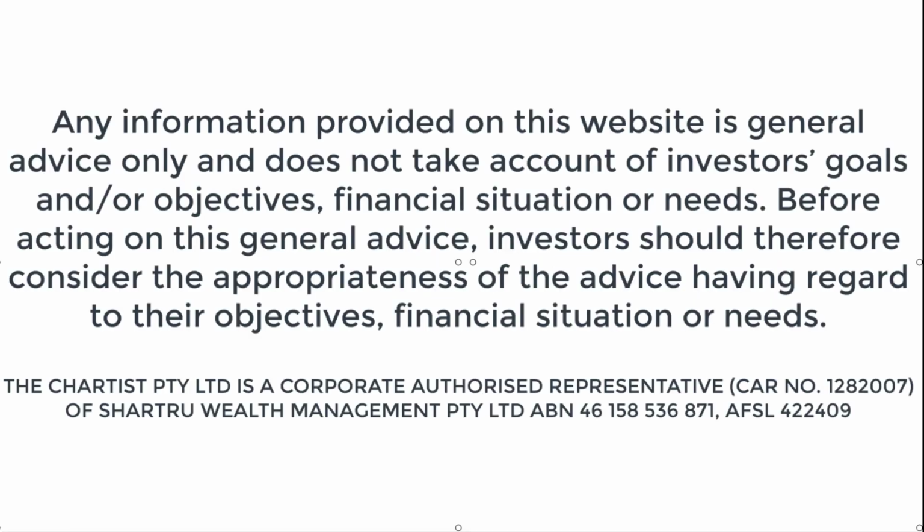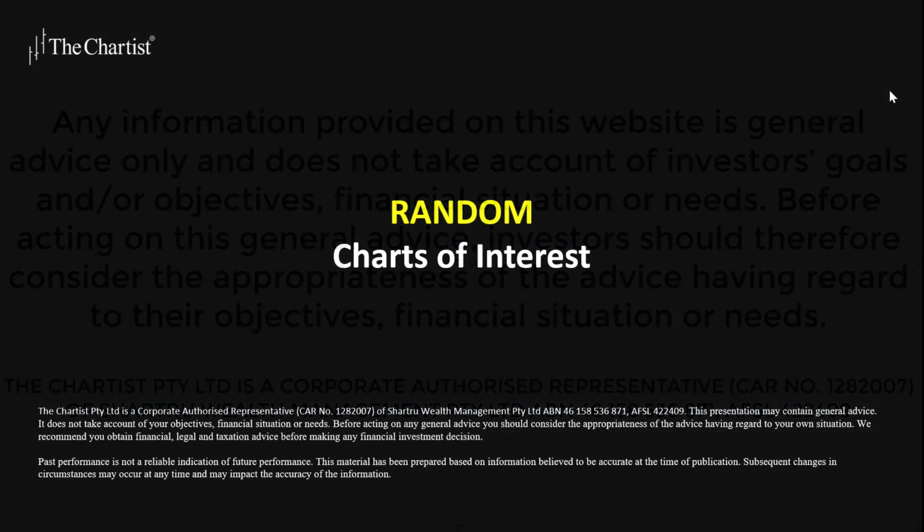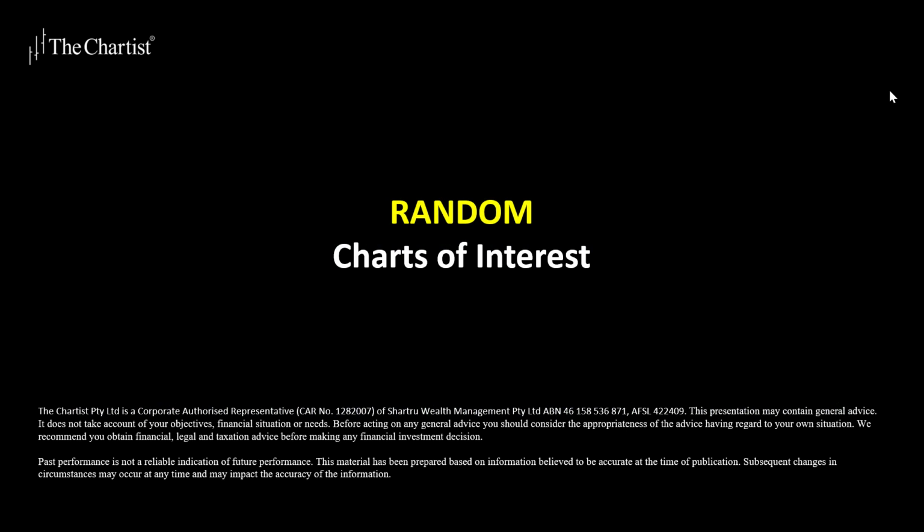So today I just want to take a look at a few charts of interest. These are just some charts that I've been flicking through that sort of appeal to me. We'll cover some ASX stocks and a few US stocks as well.